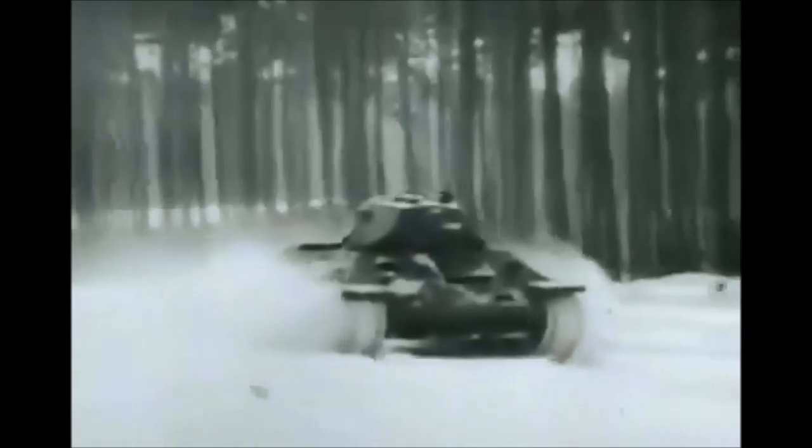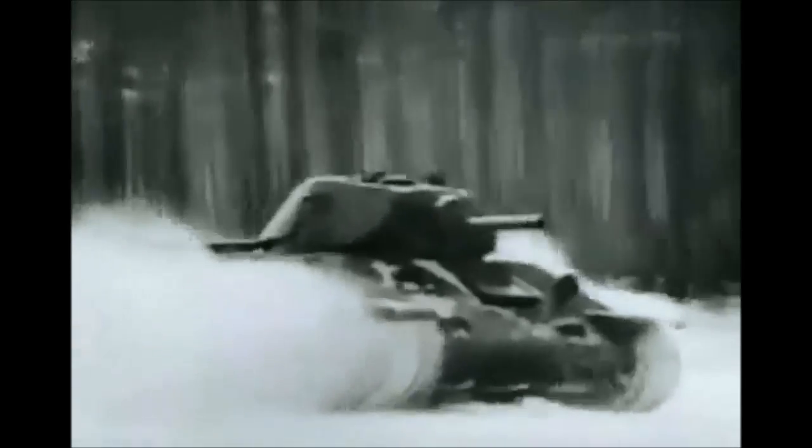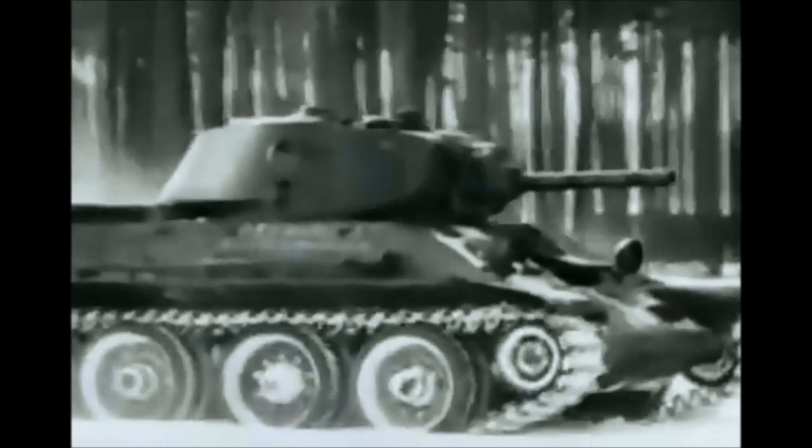Never in the history of armoured warfare has a weapon been such a shock to the enemy and dissolved the ideas of its own invincibility.